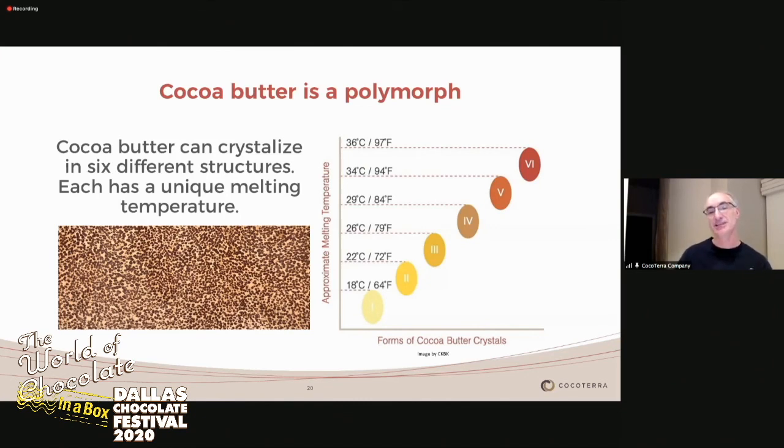It can take many shapes. And it turns out that this molecule can crystallize, or connect to itself, in 6 different ways. And you see those here, 1 through 6 in Roman numerals. And each of those forms melts at a different temperature, which also means they get generated at different temperatures.